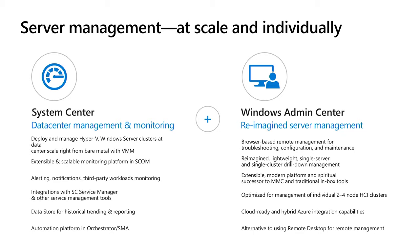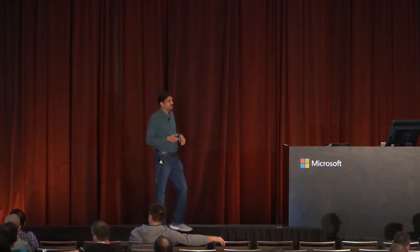Whereas when you want to drill down on a specific Windows server, troubleshoot a specific Windows server, that's where Windows Admin Center comes in. Windows Admin Center is clearly a reimagination of inbox management experiences that were there earlier in Server Manager and other MMC tools, and is doing great in terms of adoption and deployment. And that's how we clearly position Windows Admin Center and System Center. Now with that, let's dive into Operations Manager, starting with 2019 and what's coming next. Hitesh will take us through that.